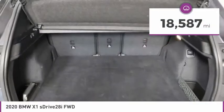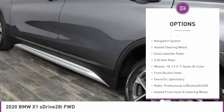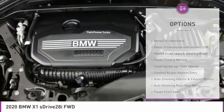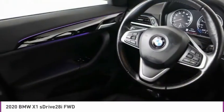Here are some of this vehicle's great options: panoramic moonroof, electronic stability control, alloy wheels, power liftgate, brake assist, four-wheel disc brakes, ambient lighting, navigation system, heated steering wheel, Sirius satellite radio. This beauty is sure to make you the talk of the neighborhood.